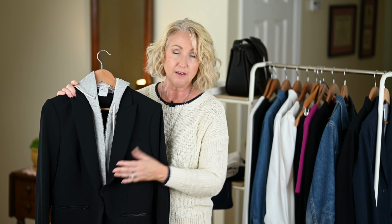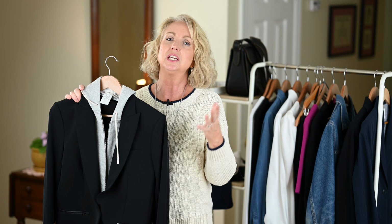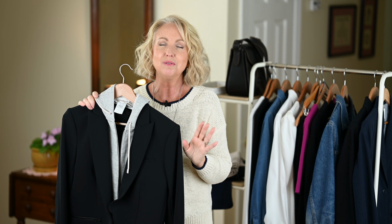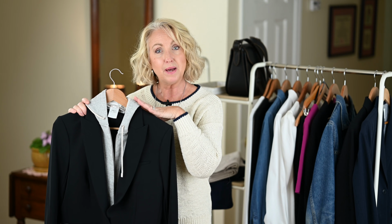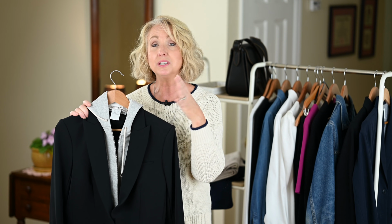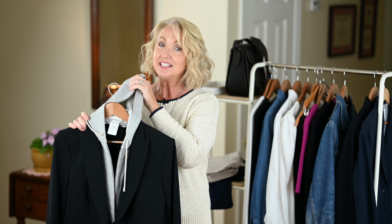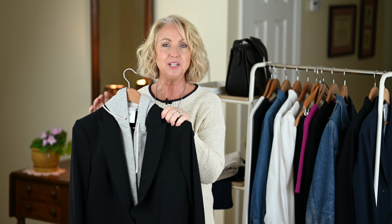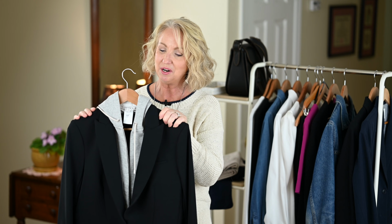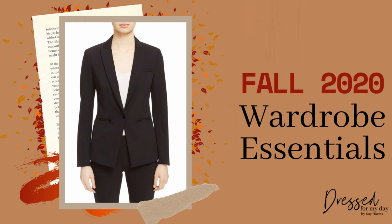It's a scuba fabric, so it's really stretchy. It conforms to your body. It's so luxurious and so beautiful. But it also has zippers and buttons so that you can attach or detach these dickies that you buy separately. So this is a little gray hoodie dickie that I've zipped in here, but I can also wear it without that and it looks more classic. So that's one of those interesting details that I love.